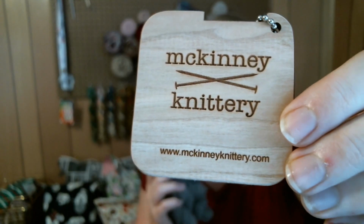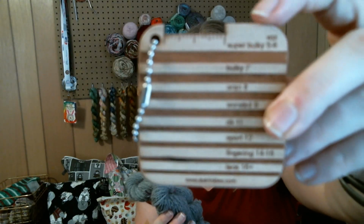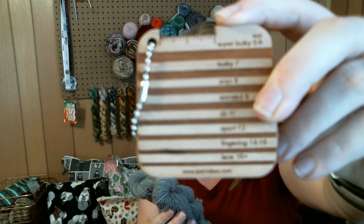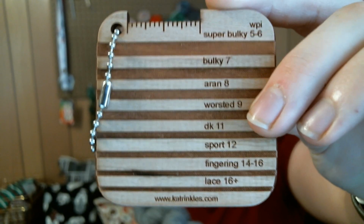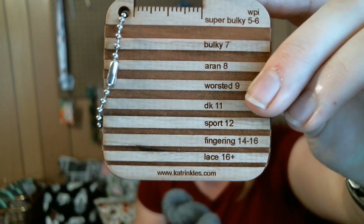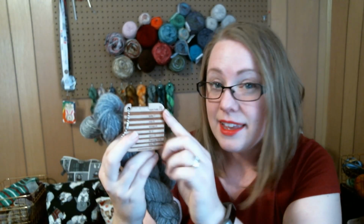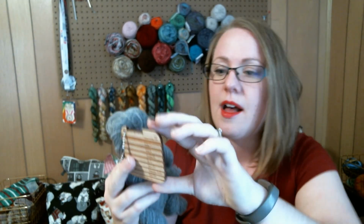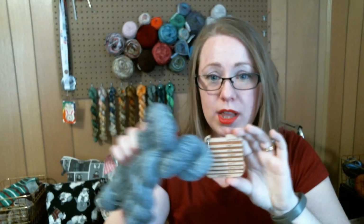I picked up this tool at this year's DFW Fiber Fest 2019. It is a wraps per inch tool, so there's a little 1-inch notch at the top to wrap your yarn around. Then it tells you how many wraps for each weight, and it also has these really nice, they're not really grooves, they're slightly grooved, but it's mostly textured. And I'm assuming those widths are matching the width of that weight of yarn.